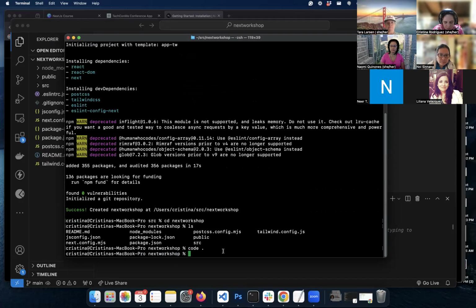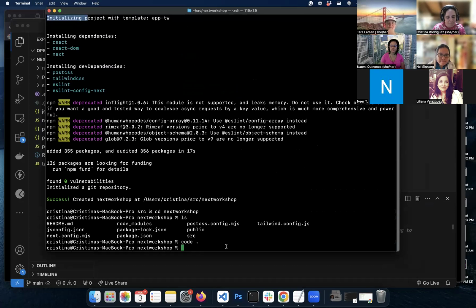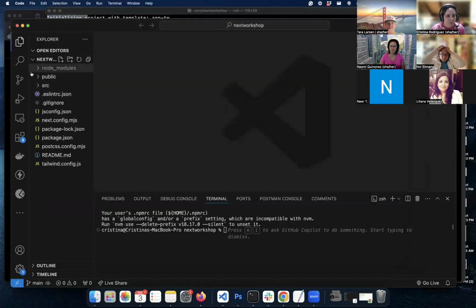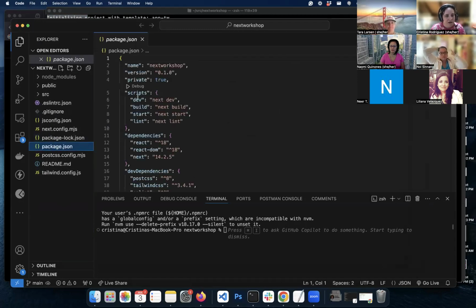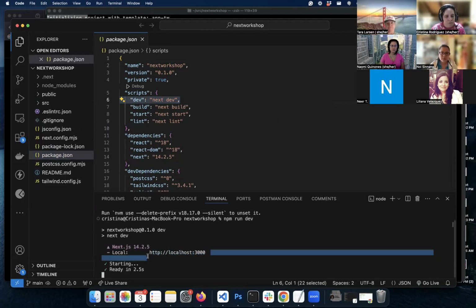I can make this a little bigger. My mentor is always telling me that my terminal is too small. At this moment, you can open Visual Studio Code. We will talk about the whole configuration, but the most important thing for now is that it already has a bunch of scripts for you to run. So you can do npm run dev, which calls this script, and then you will see your page running on localhost:3000.